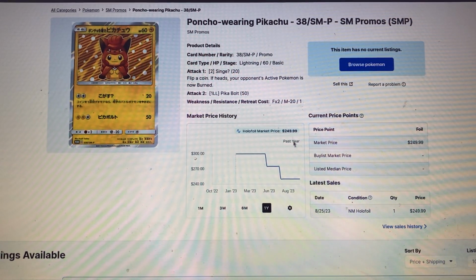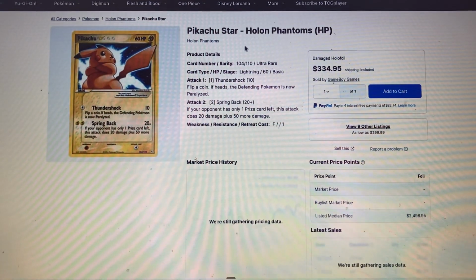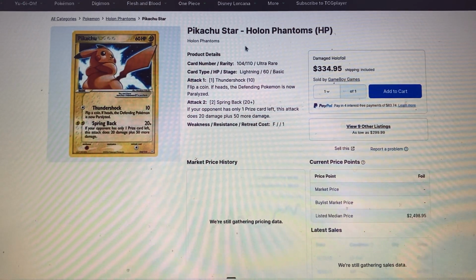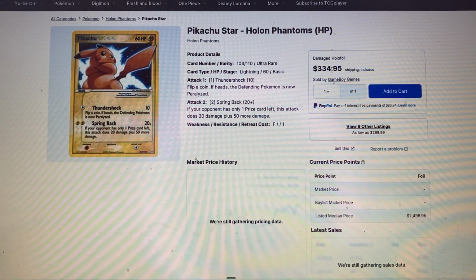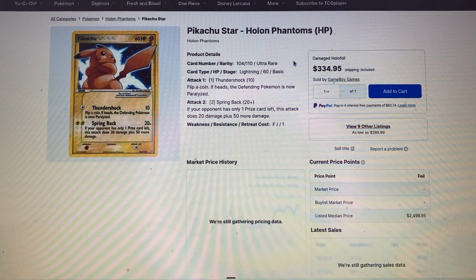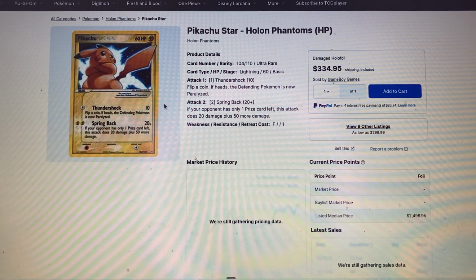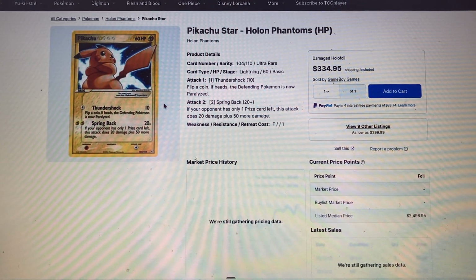At number 2, we have Pikachu from the Phantoms. This Pikachu Star card doesn't have much data in here, but a damaged holo foil is currently going for $335. So if you have this Pikachu Black Star card in mint condition, I'm telling you, this card is probably well worth in the $2,000 range.